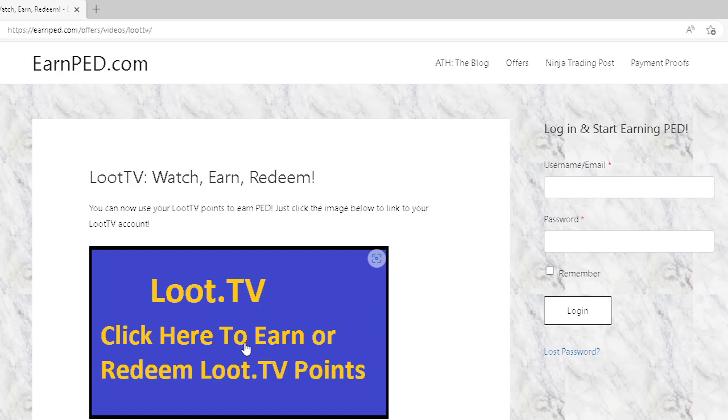So if you've redeemed all your other points at a very, very high redemption rate, and you're maybe a couple of PED away from hitting that 1,000 PED withdrawal mark, and you can use some loot.tv points to hit that mark and get that 10% bonus, bada bing, bada boom, you're golden, right? So for now, we're just going to roll with it and see what we need to adjust over time. That's what business is. You adjust on the fly. You adjust as you go.